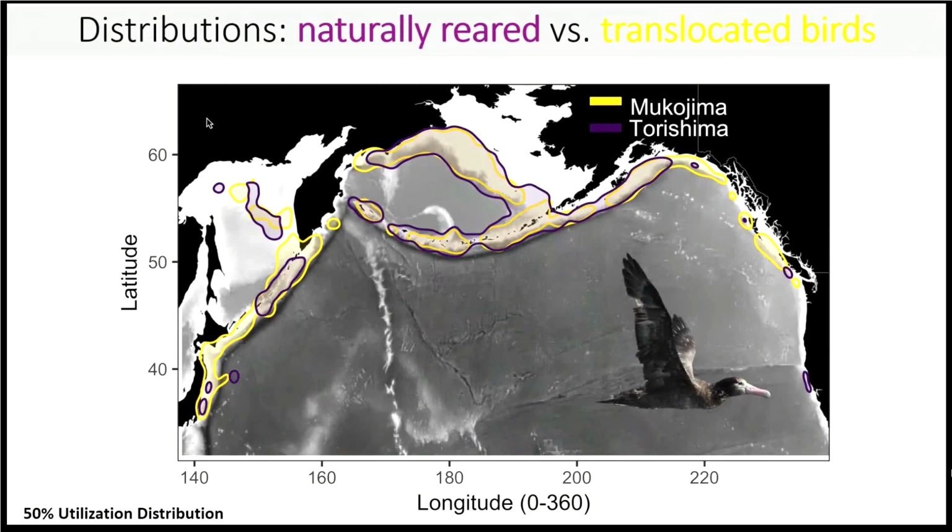So how do the distributions compare between these naturally reared and translocated chicks? And this is across 2 years. It's just data from birds carrying transmitters with harnesses, and this is just the core, the 50% utilization distribution. So remember, these birds went all over the place, but this is where they spent most of their time. And you can see that there's some variation in the core regions, and in fact, the Mukujima birds, the translocated birds, have slightly larger core regions, but they're focusing on the same general areas. So again, the continental margins, the Aleutians, Bering Sea shelf break, some of these same places.